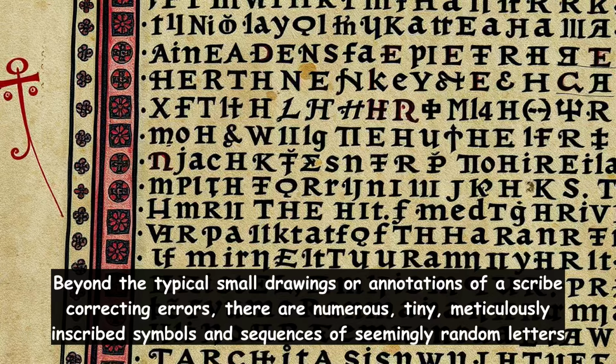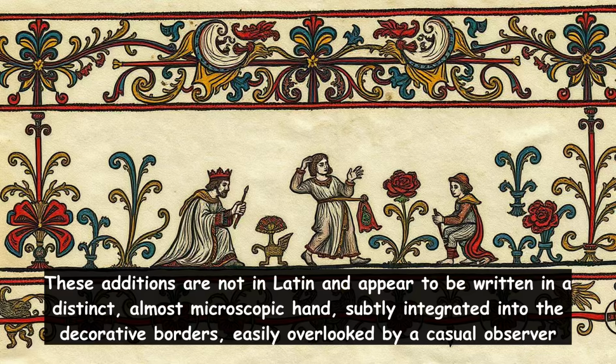Beyond the typical small drawings or annotations of a scribe correcting errors, there are numerous tiny, meticulously inscribed symbols and sequences of seemingly random letters. These inscriptions are not in Latin and appear to be written in a distinct, almost microscopic hand, subtly integrated into the decorative borders, easily overlooked by a casual observer.